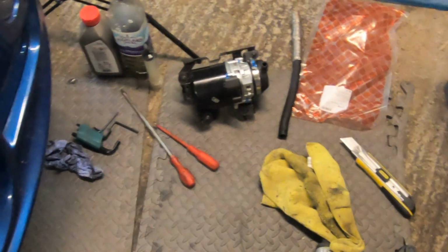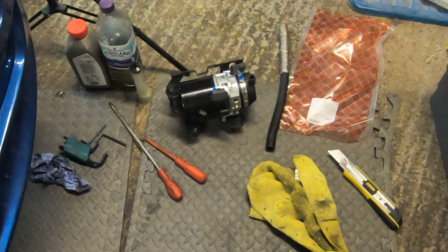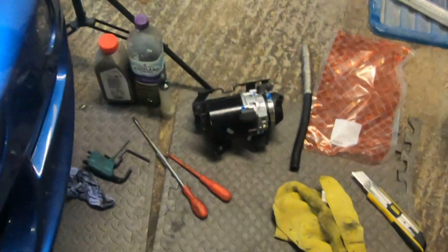Now we're going to go underneath and put the pump in. Fingers crossed. We'll try and take the camera down there so you can see as much as possible. It's going to be a bit awkward, but we'll see what we can do.